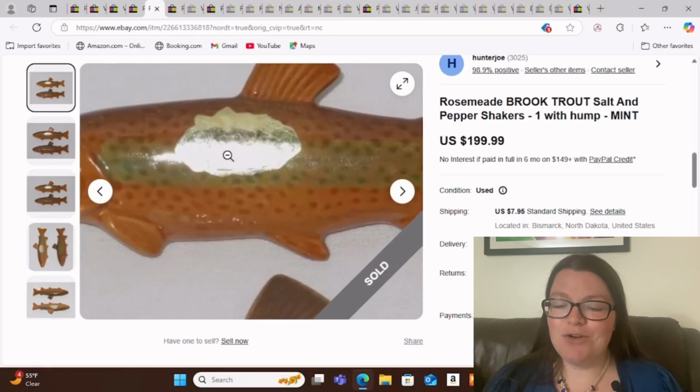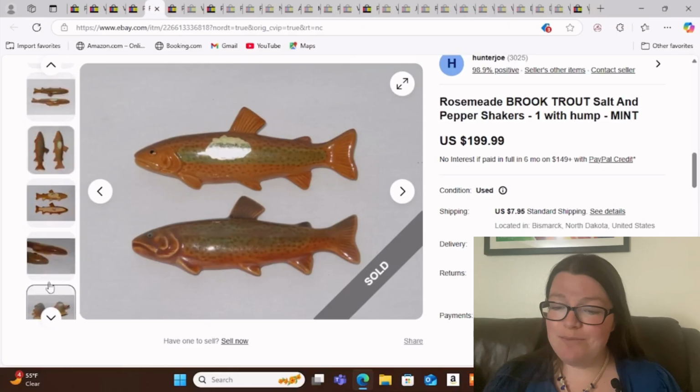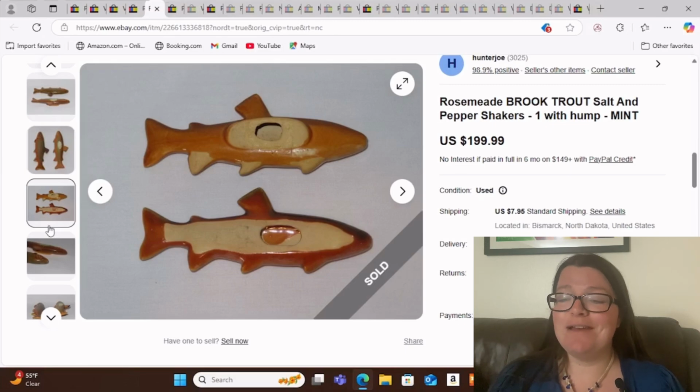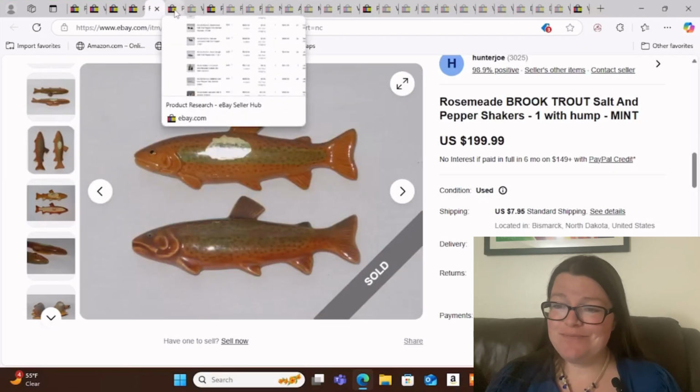I can't tell if it's faded or just glossy in the photo, but it says Rosemead on it, and that is pretty much how you identify them, because otherwise there is no stamp on these ones that I have seen, at least not on this set. And some of them have marks that I was reading, but some don't have a sticker or a mark or anything. So that's why you just have to start to learn what it looks like, and also Google Lens if it's a well-made piece. But this set sold for $200.